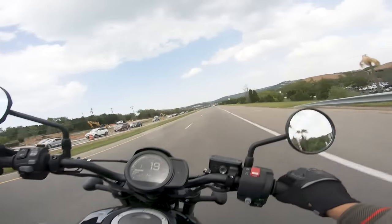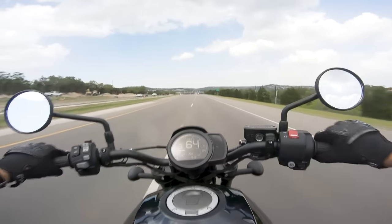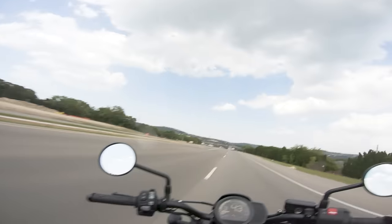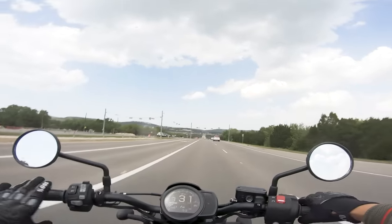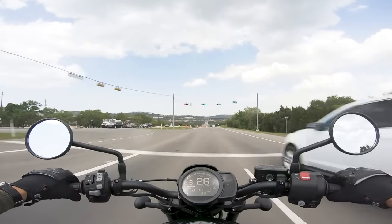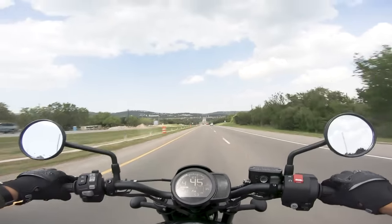Oh, gotta get up to highway speed. Yeah, it makes a big splash under acceleration from like 0 to 70, which is what you want for a street bike. After that, there's not a lot, honestly. I'm just gonna be honest with you guys. There's not a whole lot to write home about on the Rebel after about 75 or 80 miles per hour.